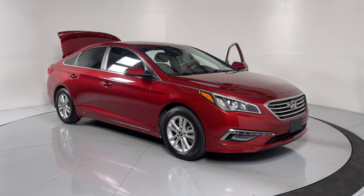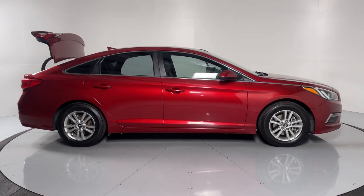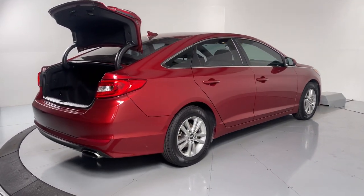Your next car could be the 2015 Hyundai Sonata. This vehicle still has fewer than 90,000 miles on the clock, so it won't last long. This well-built, stylish Sonata delivers the best in family sedan comfort.